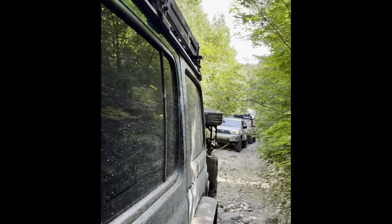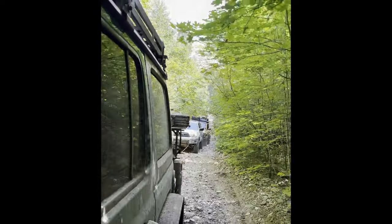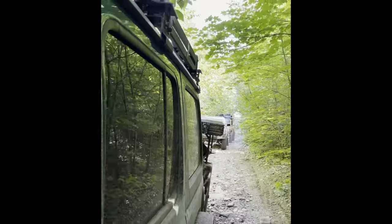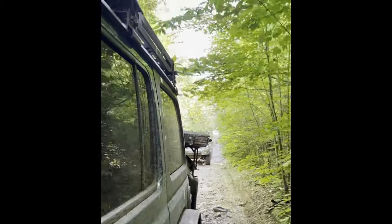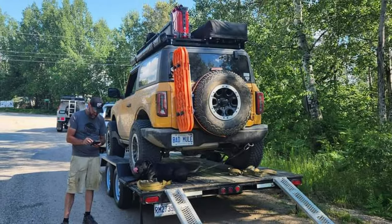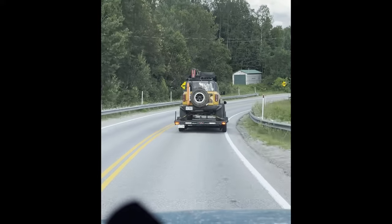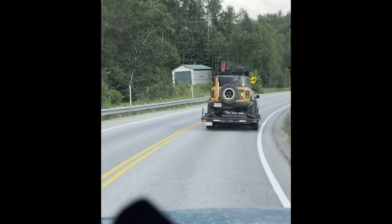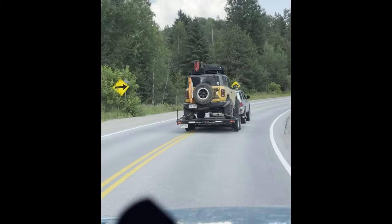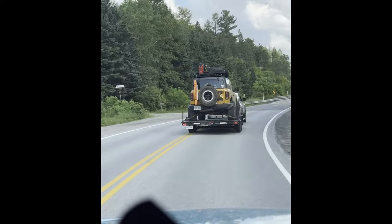It's not often you see a Jeep pulling a trailer, pulling a Toyota, pulling a Bronco. This alone should bring out all the keyboard warriors in the comment section. Once we made it to one of the main roads, JF had a trailer pre-arranged to meet us to load the Bronco onto. And then it was back down to the Gatineau region where we unloaded the Bronco, and Jean-Francois and Marie put us up for the night.